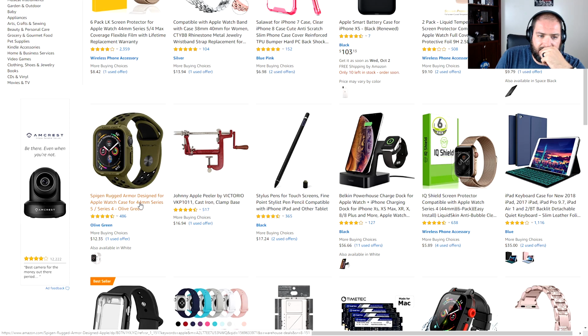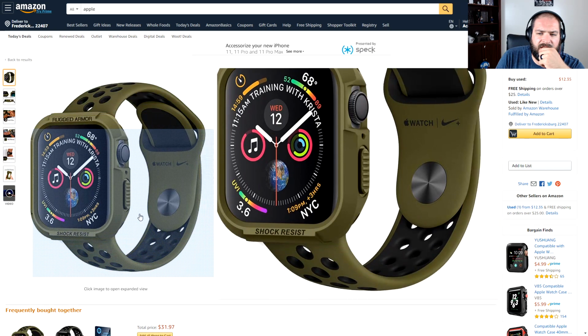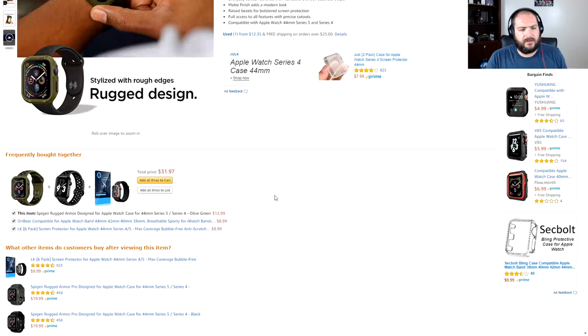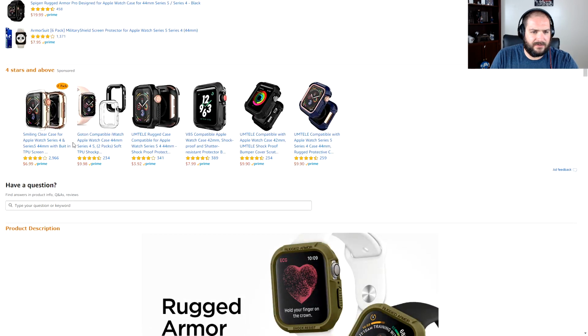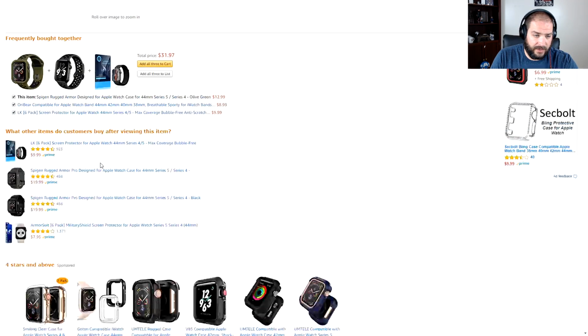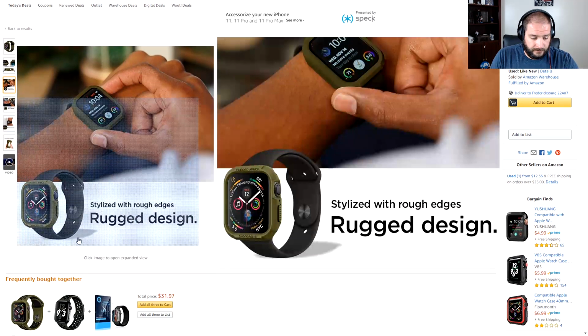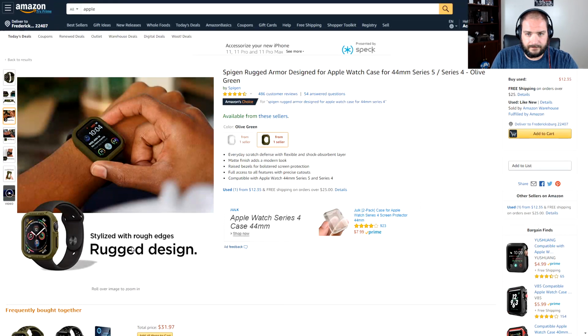That looks nice. So is that okay? So this here's just the case, and they're saying it matches up with that with the band or whatever. Okay, all right. Now I'll tell you this, and maybe we should buy some to do some reviews on. But I haven't had a whole lot of luck with these off-brand Apple Watch bands. They feel cheap to me.